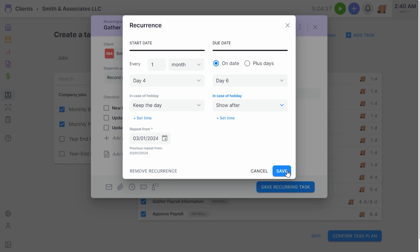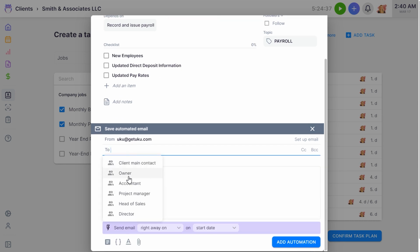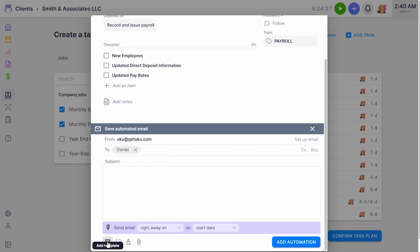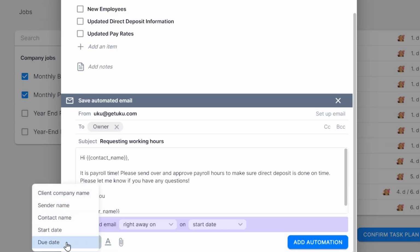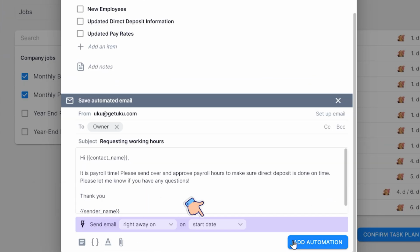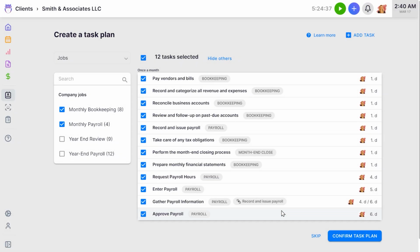And rather than having to remember to email Jim, I'm gonna create an automated email. I'm gonna set it to go to the business owner, use this template that we've got for requesting hours. I can still customize it for them, even adding placeholders from the task. It's gonna send right away on the start date for the task, and I'll add that automation. And now, as soon as that task starts, the email goes out, yes please. I'm gonna save that recurring task, confirm the task plan, and we've now updated the recurring work for that client.